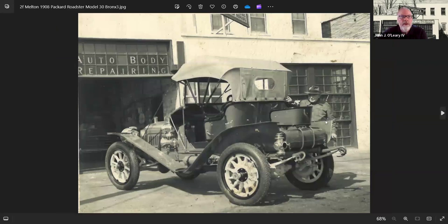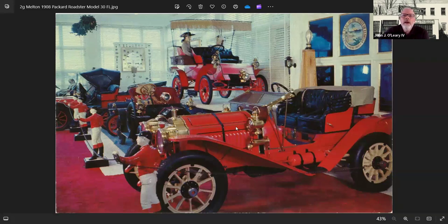This is Melton's 1908 Packard Roadster. Here it is coming into the shop. Unfortunately, I don't have any receipts or anything to say exactly what was done. But we all know these weren't coming into the shop just for photo ops. Gus couldn't afford that. So there was work to be done on all these cars. And again, this is the result. Because Melton was such a good customer to Gus, Gus made a Reuter red color for him. And this is it on the Packard. So again, this is being displayed down at the Autorama in Florida.